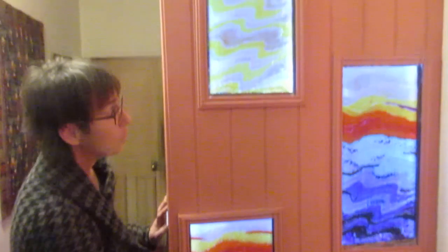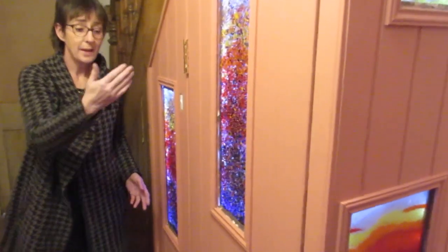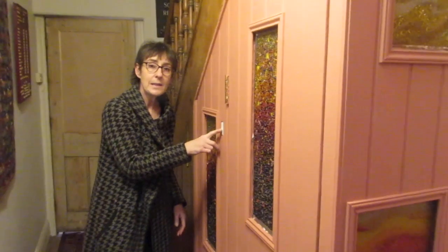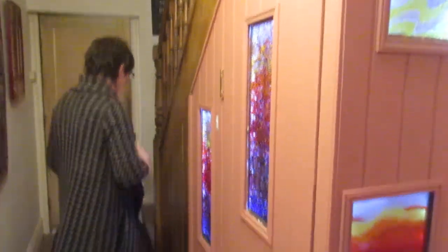Step this way, if you will, cameraman. So, observe, we have the 3 windows here, all made for it, and around here, we have another 2 made for it, and we have our little light switch. Now, I'm just going to do a bit of mood altering. So, here it is with the lights off.